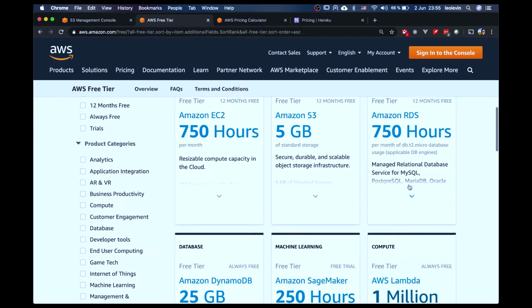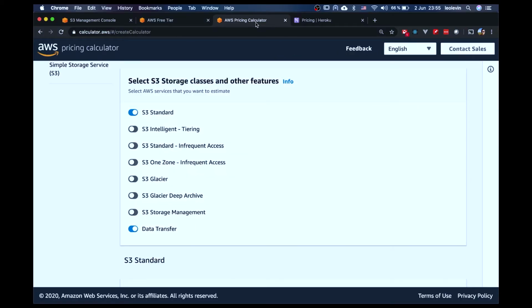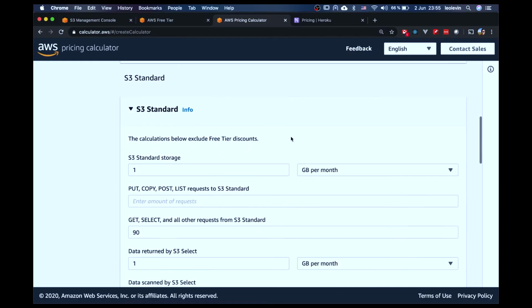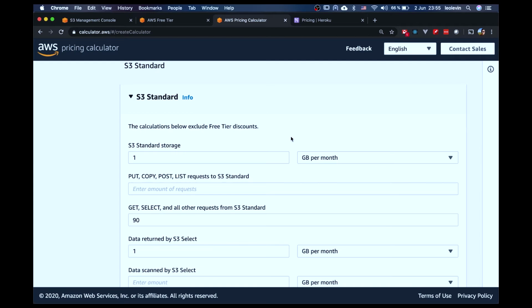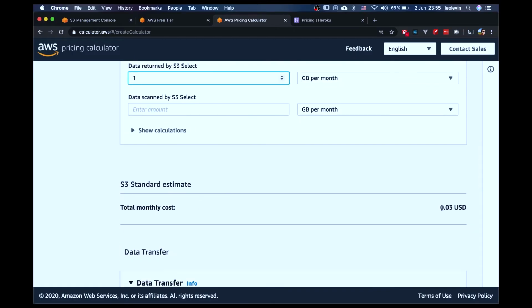Well, technically S3 is not always free. You see, it's only free for 12 months, and my 12 months are long gone. But if we check the calculator and realize that we are going to store 2 photos at any given moment, and let's say we have 3 devices that will download it, and basically it will result in about 1, maybe 1.5 gigs of traffic every month, we receive the total sum. I think we can afford that.